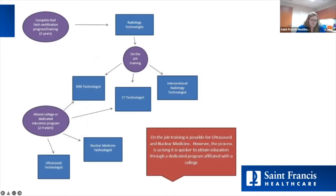Okay, so I've told you about all of this, and now how can you go about doing some of these jobs? Well, there's a couple different paths you can take. You can go to a rad tech program, and that usually takes a couple years to complete. And you come out there and you're a radiology technologist. You can do all the diagnostic work that we've talked about. And if you would like to move on past that, then you can go on to do some on-the-job training, or cross-train as we call it, and you can do interventional radiology. You could go to CT or CAT scan, and you could go to MRI.